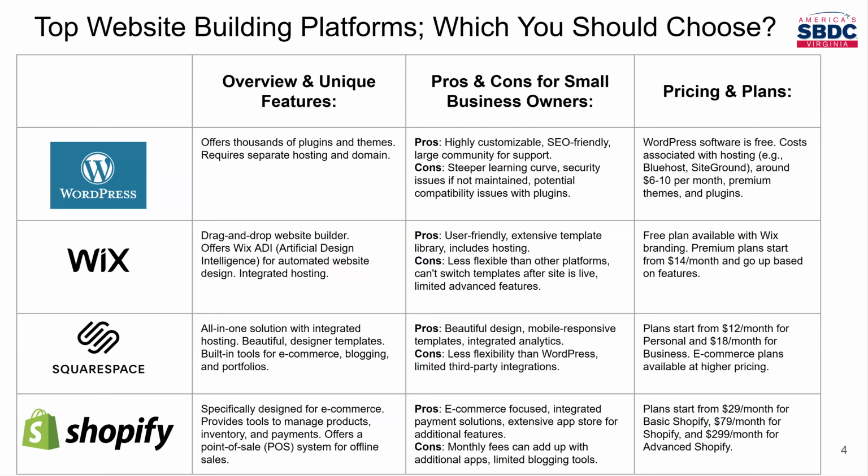As it relates to small business users, I think the highest pro for WordPress is that it's highly customizable, it's very SEO friendly, and it has a very large community for support, whether they're the plugin developers, the theme developers, and lots of people using WordPress asking questions and finding answers from this community. But the major con is that it does have a steeper learning curve. And if you don't update plugins, you can introduce some security vulnerabilities and also compatibility issues if your plugins are outdated.